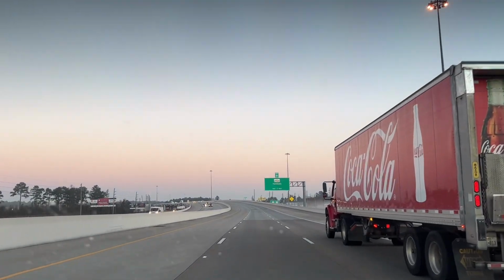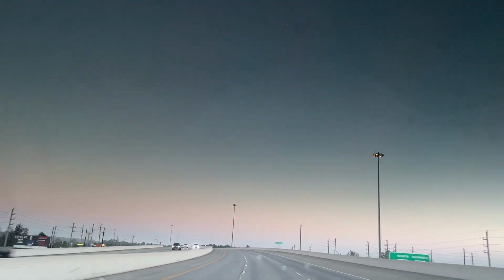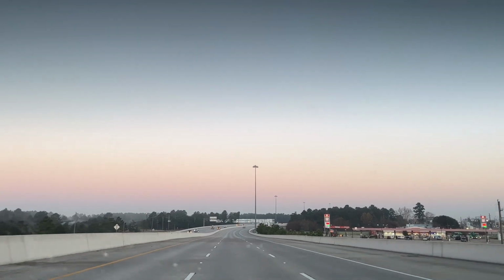So now we're crossing 2920. 2920 is also another road that takes you all the way from 249 to I-45. So really good commuter road as well. I've taken that one a lot in my life. It actually goes through downtown Tomball, and my grandfather, I believe, has gotten a ticket on that road.